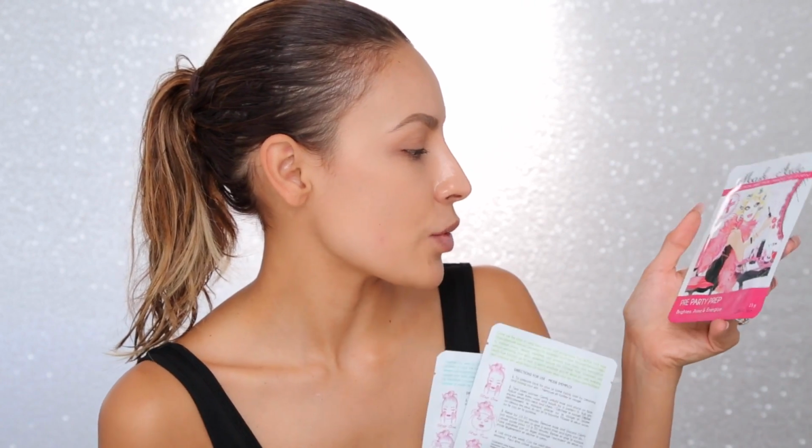This is a Dr. Jart water replenishment. This one is an all-nighter, so it awakens your skin and replenishes it. This one is to detox, and this one is pre-party prep. These are from Masquerade. Unlike a mask like this, I wouldn't use this every day because it's harsh, but these are just more hydrating. So I feel like I could use it more often.